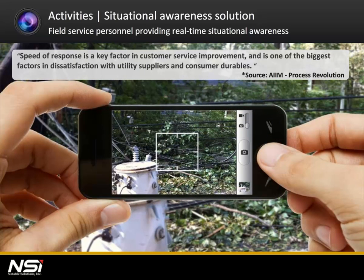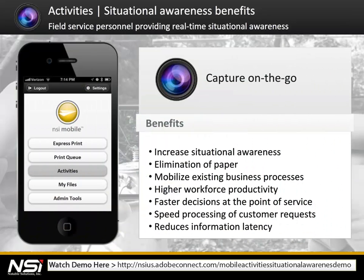With NSi Mobile, Frank's team is now able to submit the reports while still on site and directly into their company's work order system. This new process allows restoring power to his customers as soon as possible and complying with the county's Service Level Agreement, or SLA. The benefits are clear.